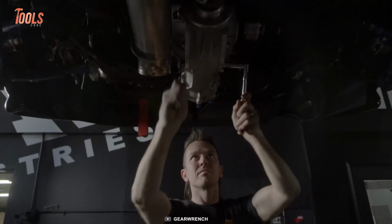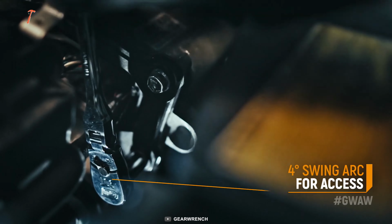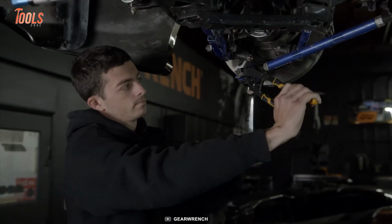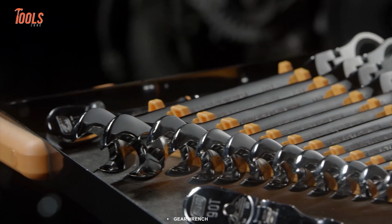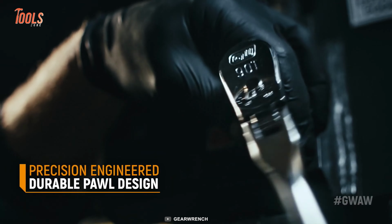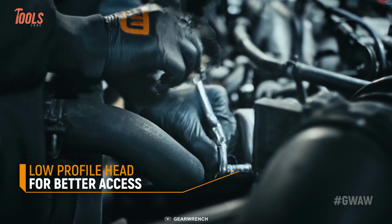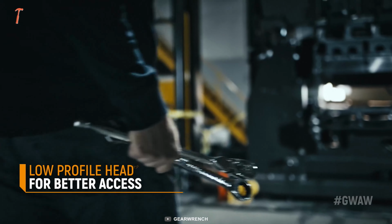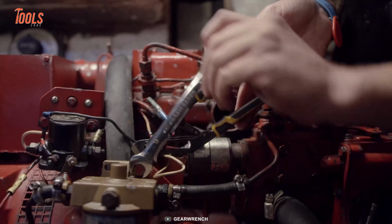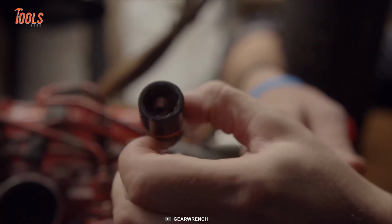One of the standout features of the Gearwrench 90-tooth ratchets is their 4-degree swing arc. It allows you to access those hard-to-reach fasteners with ease, without having to worry about the ratchet head bumping into obstacles. And let's not forget about the teardrop design and low-profile head, which adds a touch of elegance to an already impressive tool. The locking flex head with 9 locked positions allows you to adjust the angle of the ratchet head to fit your needs.